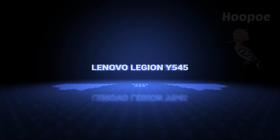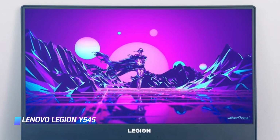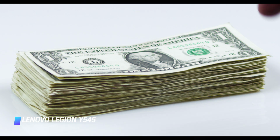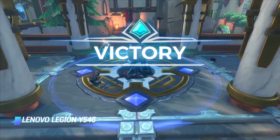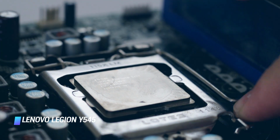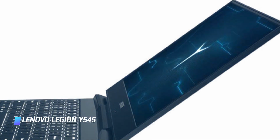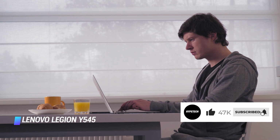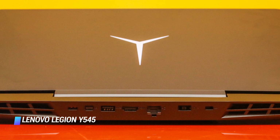Number 1, Lenovo Legion Y545. The Lenovo Legion Y545 offers strong gaming and overall performance with understated, business-ready looks, all for an affordable price. Thanks to an NVIDIA GTX 1660 Ti GPU and an Intel Core i7 CPU, the Legion Y545 is the best cheap gaming laptop, keeping its competitors at bay. Instead of a flashy light show, Lenovo opted for a sophisticated, subtle design, allowing it to fit in an office setting or a LAN party.